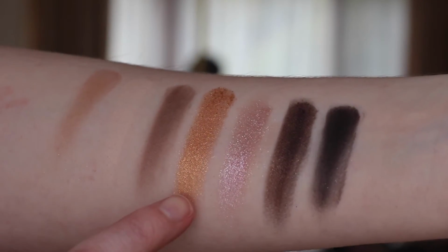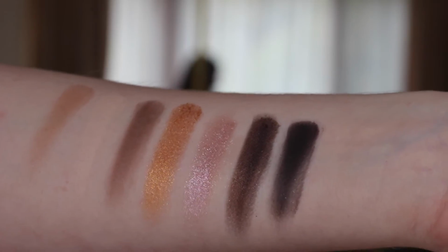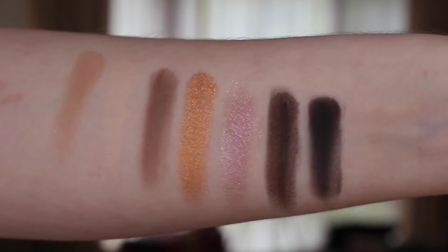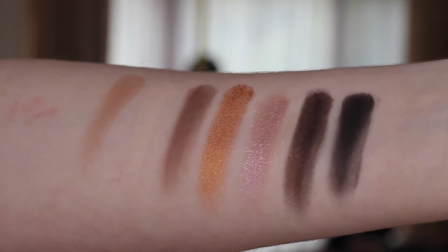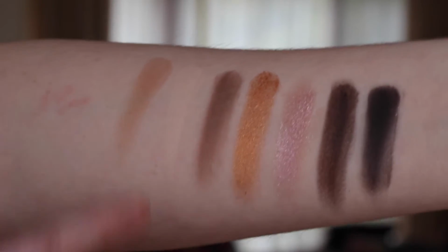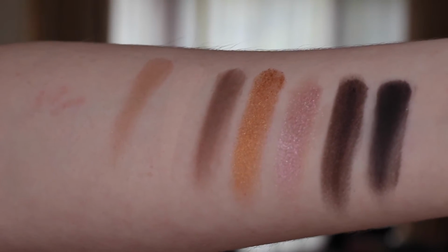Then, oh my gosh, we have this shade here, which is stunning. That's called Ginger Snap. It's kind of like a foiled effect finish. I really like this, and I'm super excited to try it out. It's super pigmented. That was one swipe and done. It was so nice.